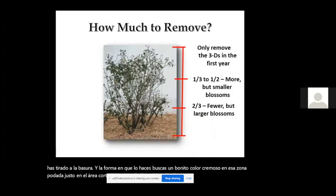Interns always ask us, well, how much should we remove from the roses that we're going to be pruning in the rose garden? Well, again, in the first year, only the 3Ds, the damaged, diseased, and dying portions of the plant need to be removed. However, in the second year, when you're doing your annual pruning, you probably ought to be looking to reduce the height of the rose by about 1/3 to 1/2.